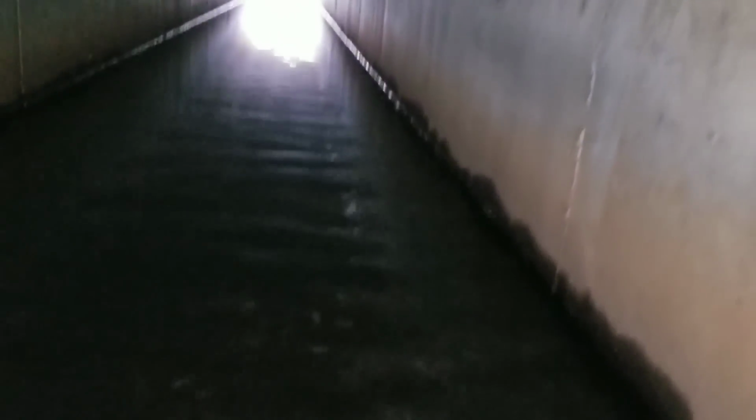See that? As I step, bubbles are coming up. I'm releasing gas that's down beneath the leaves. As the leaves rot, they create gas.